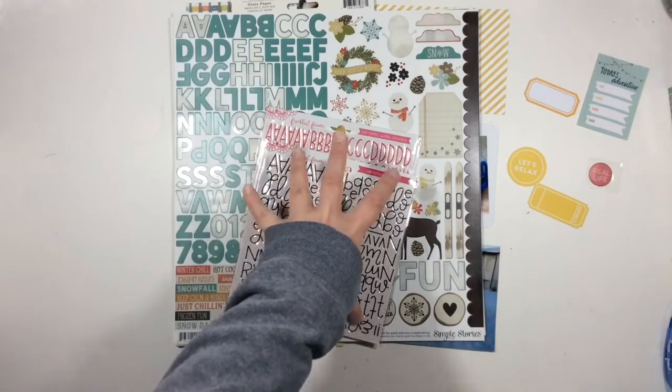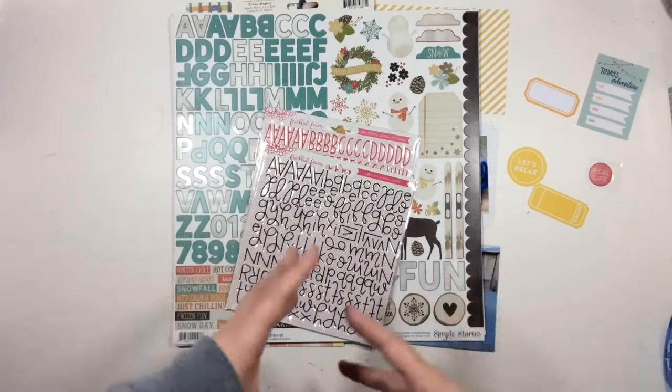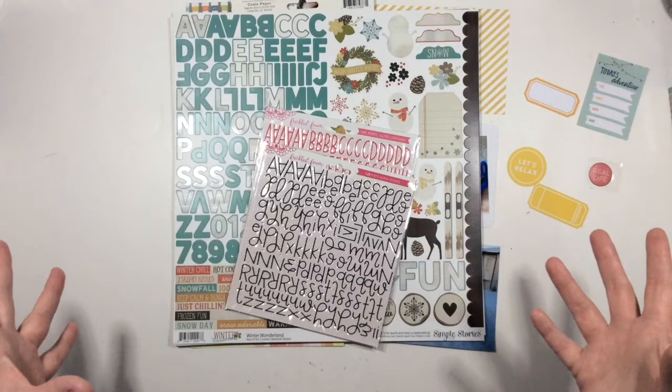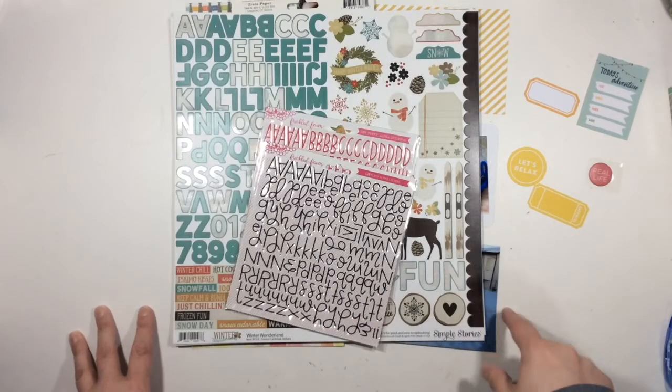And then I'm going to show you guys what I picked. I tend to sometimes just pick too much and I don't use it at all. I have an idea and then it disappears by the time I get to my actual project.